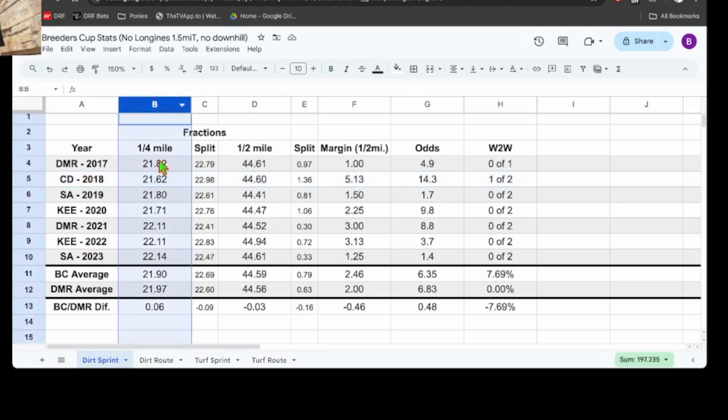I averaged out the quarter mile times for all the dirt sprints at each track. At Del Mar, that's the quarter mile on average for all the dirt sprints and all the Breeders' Cup races, again for all ages, all genders of horses, all distances. So it could be 5.5 up to 6, sometimes 7 furlong sprints. But the average first quarter mile was run in 21.9 for all Breeders' Cups.